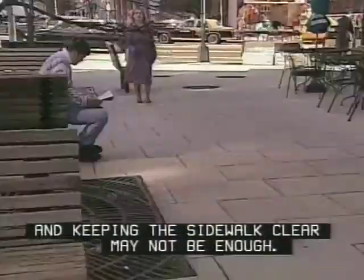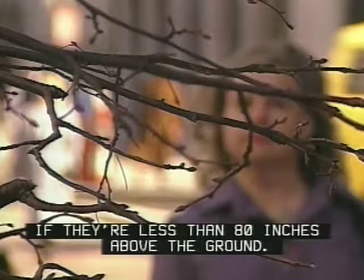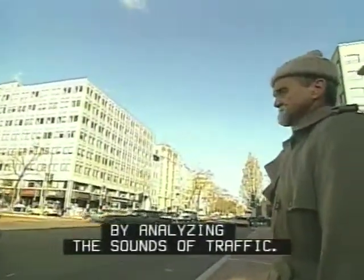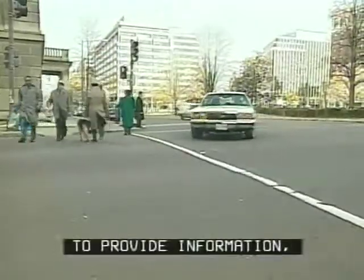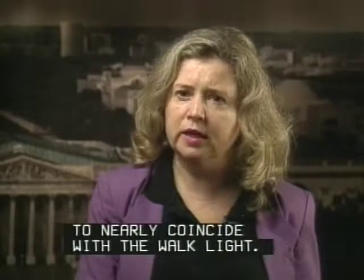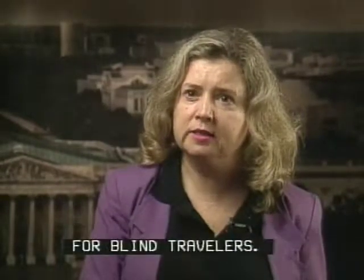And keeping the sidewalk clear may not be enough. Signs, awnings, and especially tree branches like these that protrude from overhead can be an obstacle if they're less than 80 inches above the ground. People who are blind determine when to cross streets by analyzing the sounds of traffic. At fixed timed intersections where the street grid is regular and there are opposing traffic flows to provide information, blind pedestrians can time their entry into the street to nearly coincide with the walk light. However, non-perpendicular geometric designs, unbalanced traffic flows, and signals that require pedestrian activation make intersection diagnosis more complex for blind travelers.